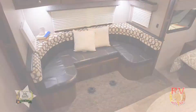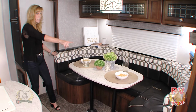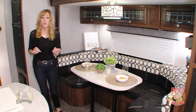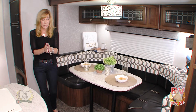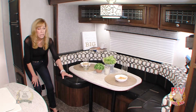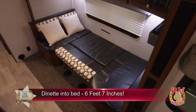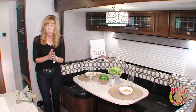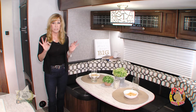But I thought this feels bigger than average, so I actually measured it from here to the end of the dinette area, and it's 81 inches long, which is a little over 6.5 feet. What's cool about that is when you pull out the legs, the table comes down, and this becomes a bed. With it being a little over 6.5 feet, it can sleep 2 adults. So this 21-foot travel trailer actually sleeps 4 people easily. To me that's an awesome feature.